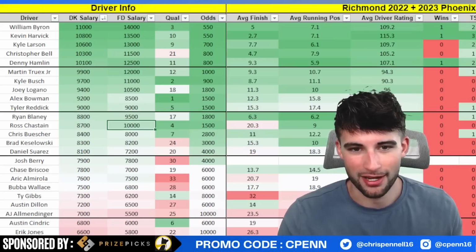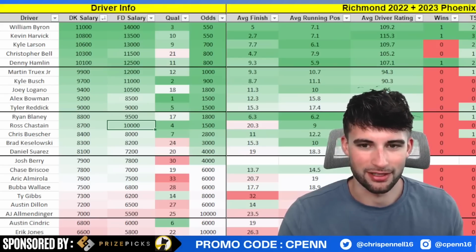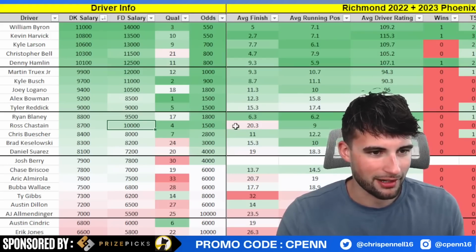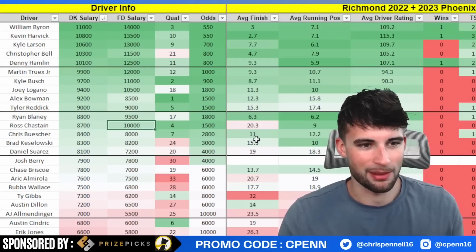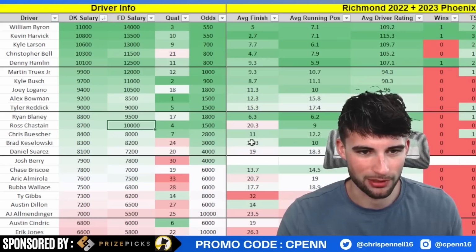But as you can see, both guys ran pretty well at these tracks last year. Richmond, in the Phoenix race this year, 3 top 15s for Chris Buescher, 3 top 20s for Brad Keselowski. So Buescher is your tournament play. Brad Keselowski, well, I don't think he's a cash game lock by any means. At $8,300, he should be a top 15 contender, and he is going to project pretty well for me.